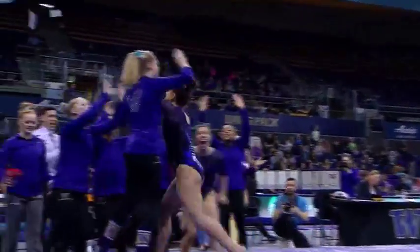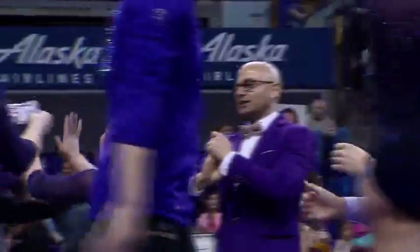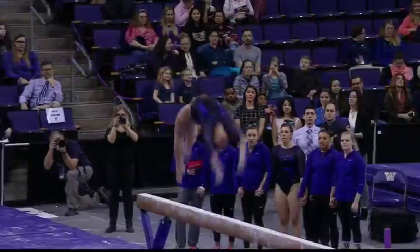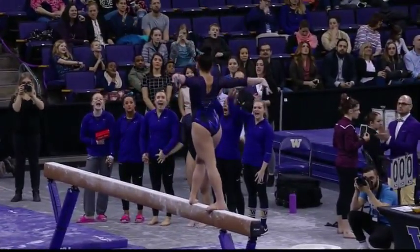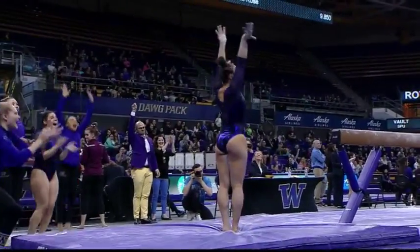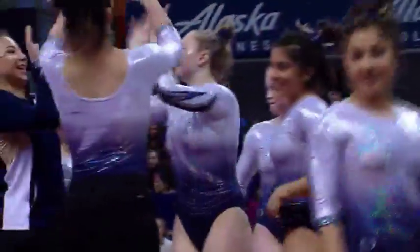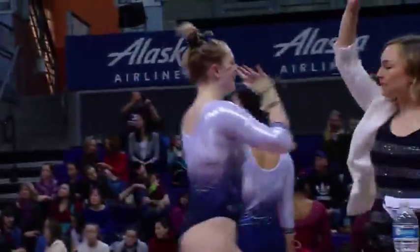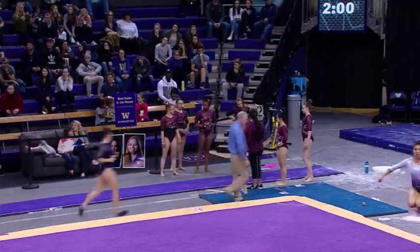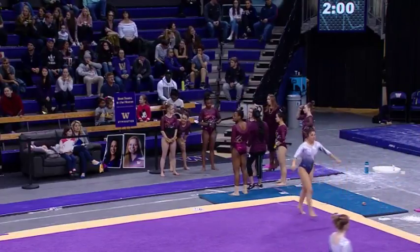A sort of stuck dismount for Michaela Nelson. Great job for her first beam routine in 11 months. So good job for the sophomore. Hard to know what a judge is going to count as a stick or not. I always coached my gymnasts to, when you land, arms up before you turn and salute the judge. But to each his own. Nelson goes 9.825.